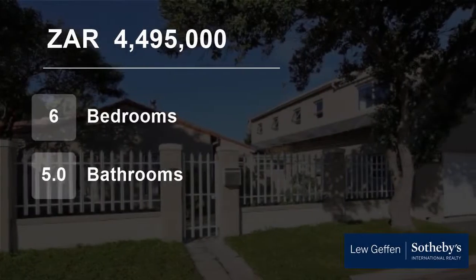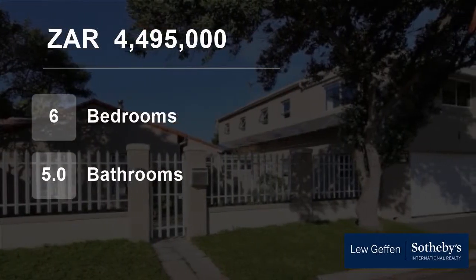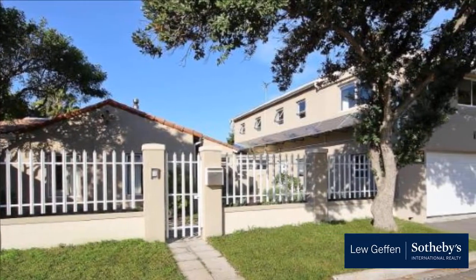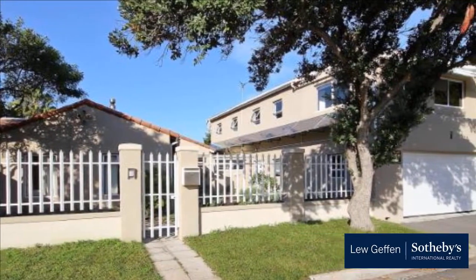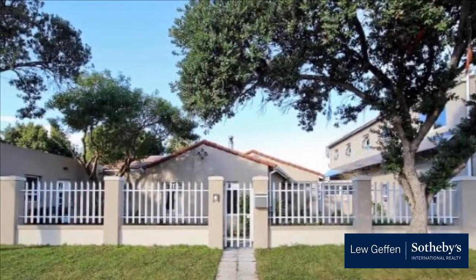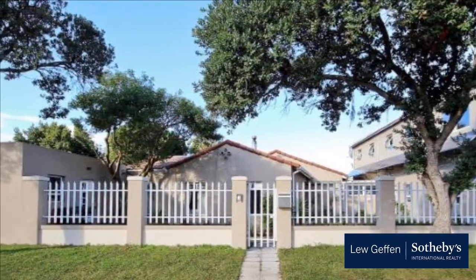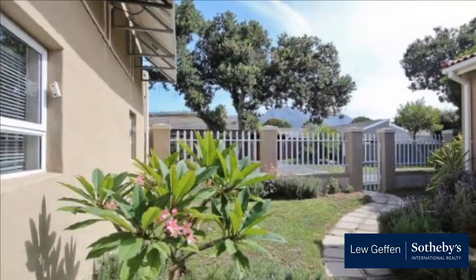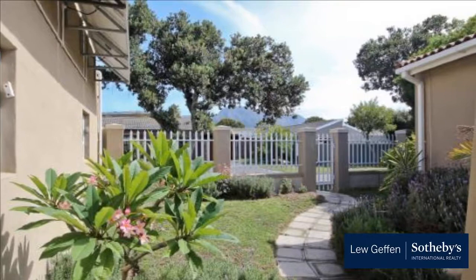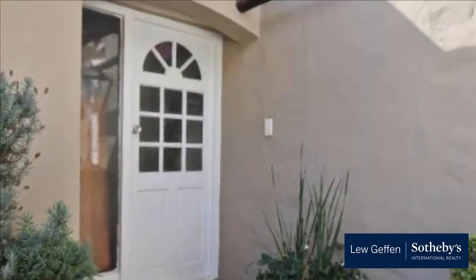Welcome to this six-bedroom house for sale in Kirstenhof, Cape Town, Western Cape, South Africa for R4,495,000. Maximize on the income-producing potential of this versatile property: Pilates or art studio, beauty or hair salon, or substantial office space to accommodate several desks, Airbnb or dual living.